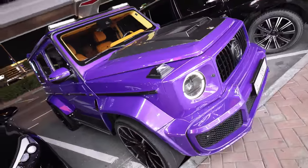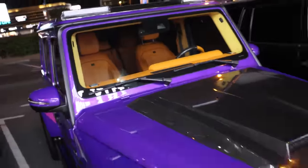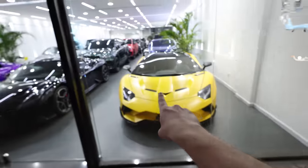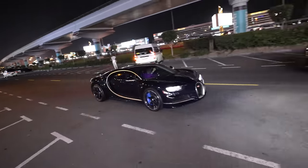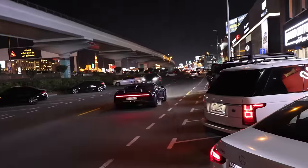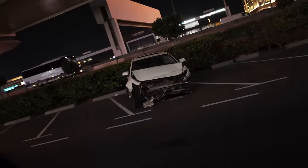Well, this pretty much sums up Dubai. You got the purple Brabus G-Wagon with that orange interior. Some people are gonna hate it, but you know what? I love it. Also, purple STO, Aventador right there. I think I might need to get a Brabus G-Wagon someday. If there was one car in Dubai that I would say is quintessentially Dubai, it would be that car right there. You got a Chiron parked a block down, and you got that guy.